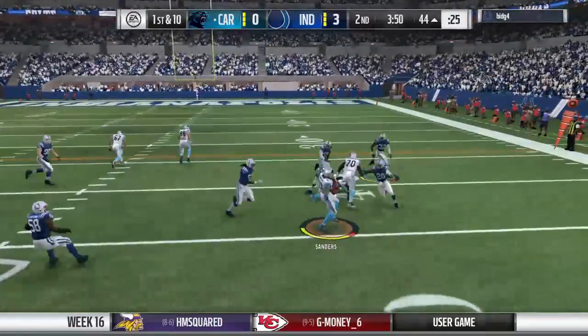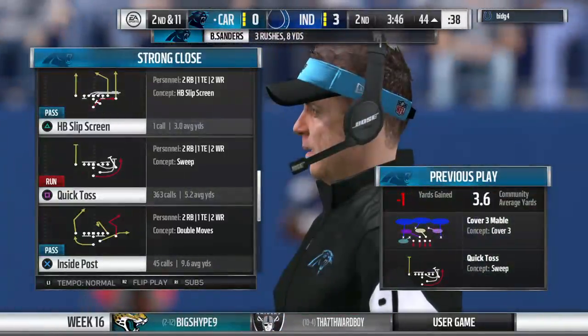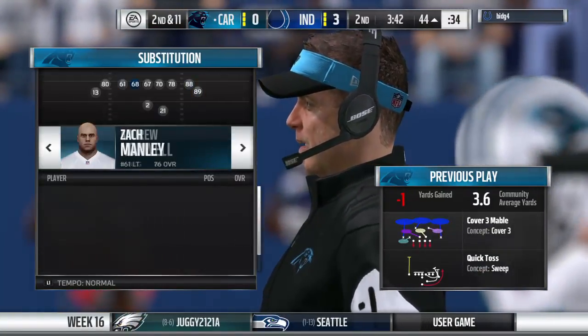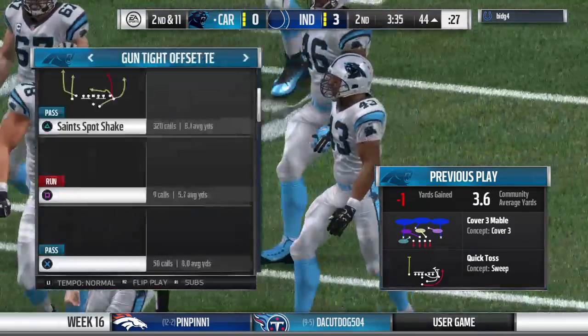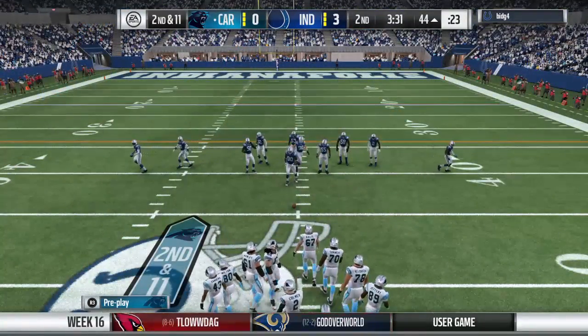Now they'll run it on the toss. Looking for a crease, can't find one. Stopped at the line of scrimmage. It's a loss of a yard there, and now second down. There's another example of why they haven't scored any points so far. I think it's time to abandon the run game, spread things out, and go to the air. It certainly can't be any worse than what they've done so far.